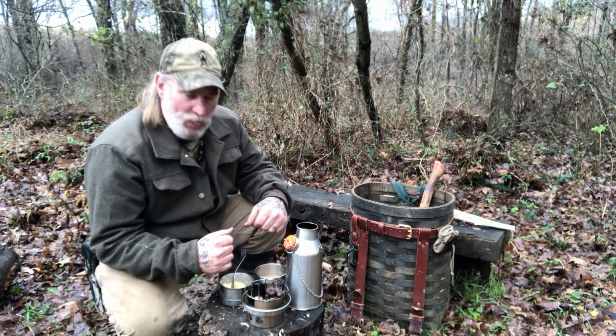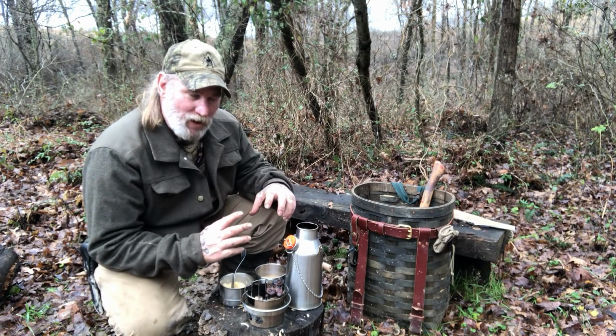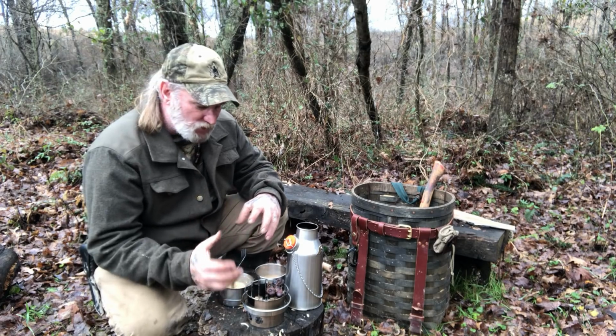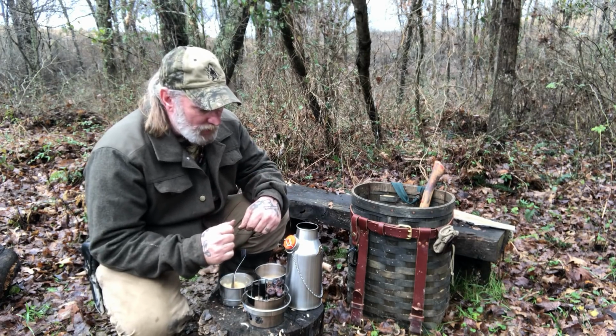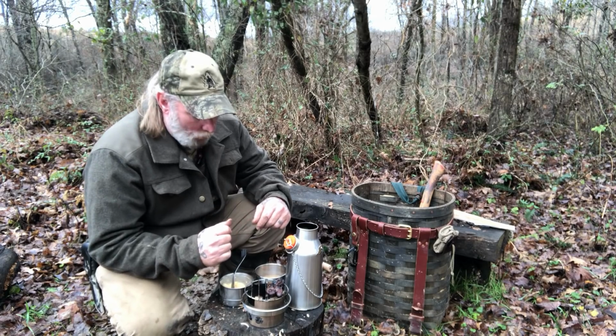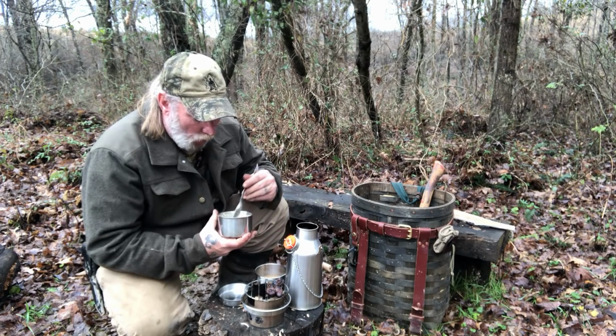Everything's self-contained. You can buy the pieces and parts of this thing separate. You can buy the kettle by itself. You can buy the hobo stove by itself, the grill, all these things, or you can buy them in combined kits. I think we have a stainless steel trekker kit we're gonna have on our website. And we also have some of the individual components as well.